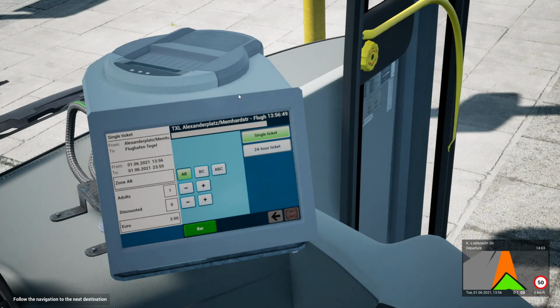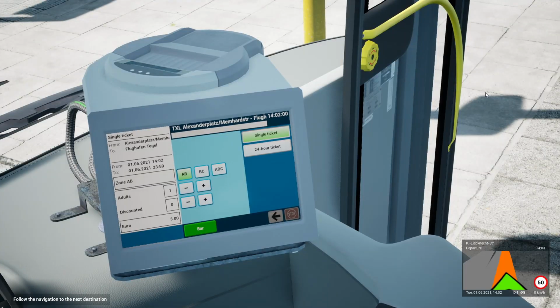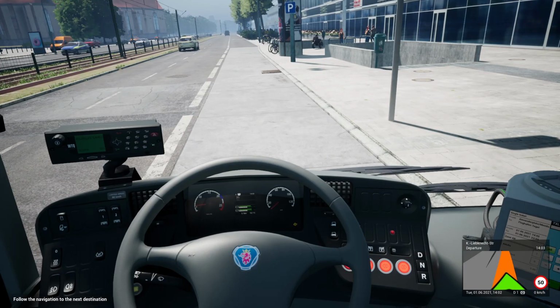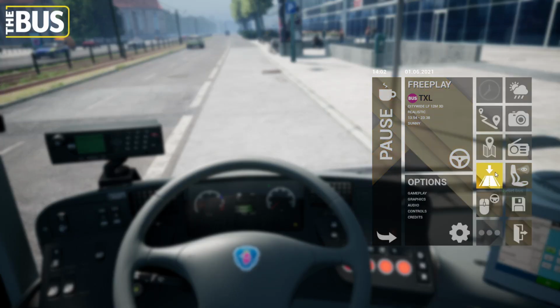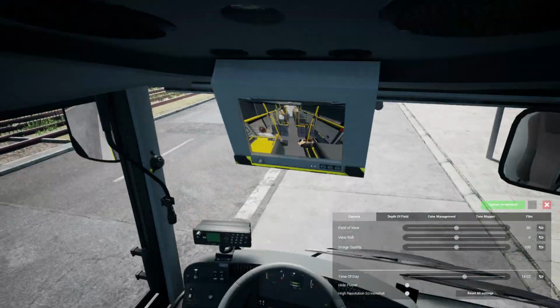The reason we did that little walk is because if you look, we are actually 10 minutes early. I think that's an issue with the timetabling, because we've only gone one stop, and we're now 10 minutes early. So yeah, we'll do the time-lapsey thing again. What else do we have to play with here, by the way? Reset the bus, open the map, show route info, change the weather, photo mode. Oh, we actually have a photo mode. Oh, well, that's a game changer.